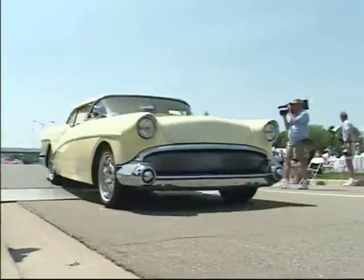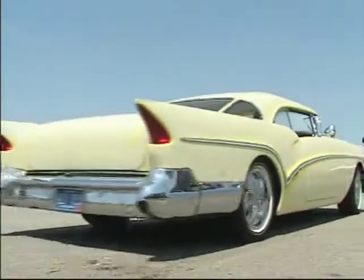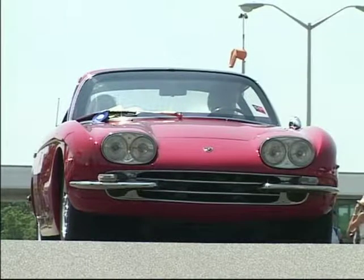But Jean calls them as she sees them. Our next category, Dream and Production Sports. A 1968 Lamborghini 400 GT.